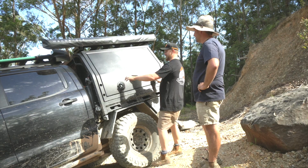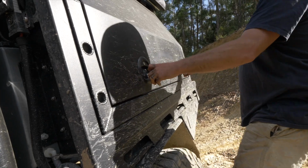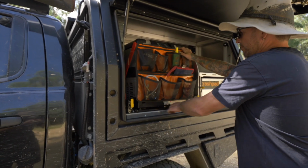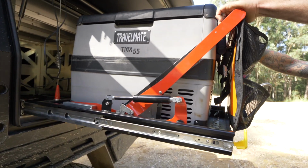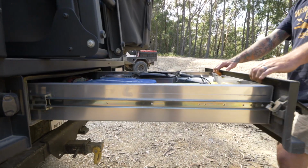I'm gonna have a look. Mate, go for it. I know it's on a bit of an angle for this shoot, but seriously, you've got everything. Yeah, I've got a bit going on in there. As you can see, I've got the clear view drop slide there with a 50 litre Evercool fridge. And then at the back here, obviously, I've got a little pantry drawer with a slide out table there for all that prep work that I do around the campfire.